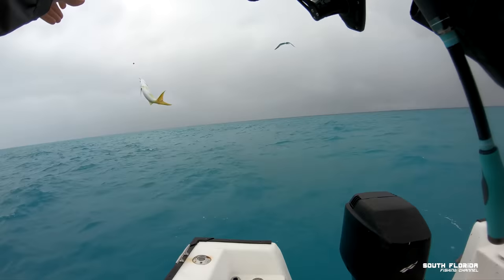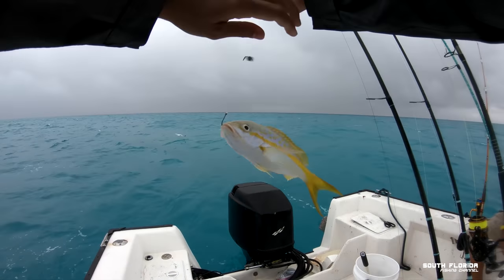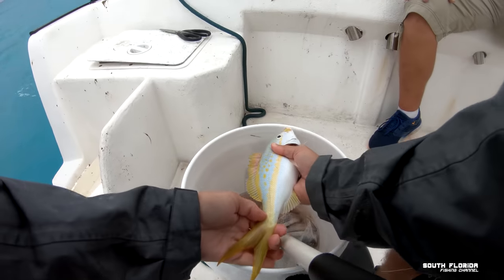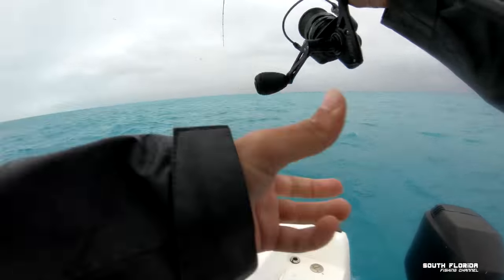Yellowtail! Woo! Snacks. Bite-sized, delicious. He's a keeper. Yeah, he's a keeper. Might as well keep him. Woo! Fish in the box.